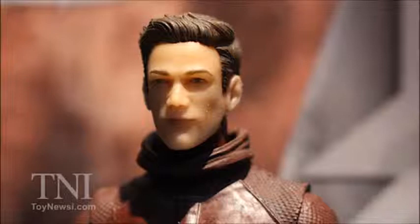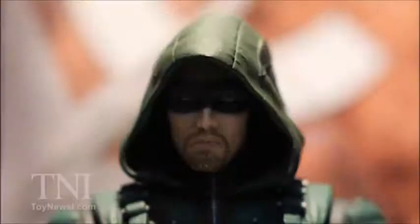The likeness to Grant Gustin is there, but it's not spot on. I think their attempt to do a realistic paint tone never turns out too well. Their Arrow figures are on and off. This, I don't think, is the best likeness to Stephen Amell. But I do like the costume. And even if it's not the best likeness, you could probably just do a head swap with the original release. I presume this hood will just be like all the others, and it'll be really soft, rubbery, for no reason, because it's not like you can slide it back.